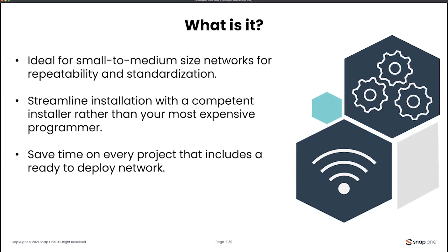And you can do just a switch, just an access point, just a router, or you can do all three, or you can do two. It doesn't really matter. You can mix and match, so whatever the need is for that particular project.